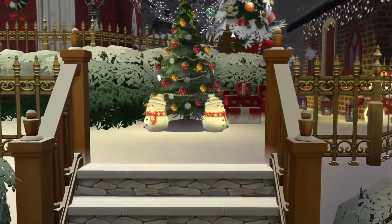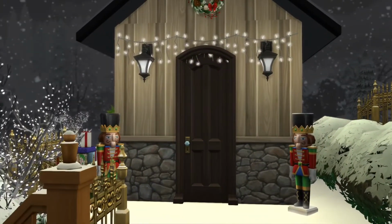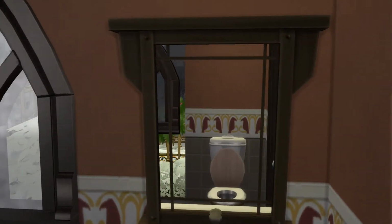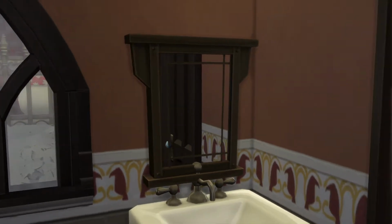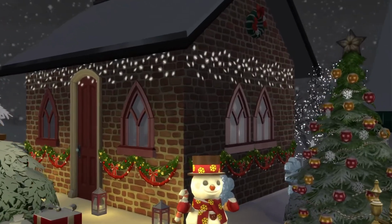Alright, let's go up these stairs. Yeah, that looks really cool. Alright, house number two. It is a bathroom. And that always means, yes, I am waving. You are more than welcome to wave back. Okay, that always means, but you know what I mean. Yeah, this place is really cute.